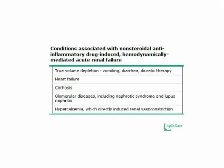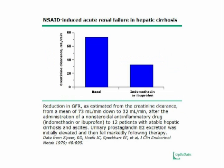So this is just reiterating some of that, the effects of the nonsteroidal anti-inflammatories. So if someone has volume depletion, that makes it worse. The risk of the side effects is even worse. And it can be true volume depletion or volume depletion related to heart failure or cirrhosis. And then this slide is just showing the reduction in the GFR in patients who took indomethacin or ibuprofen. So it's pretty dramatic.